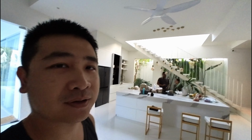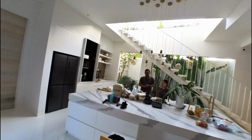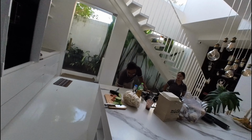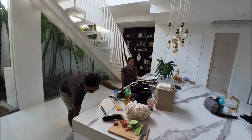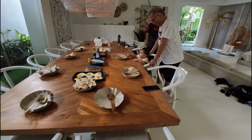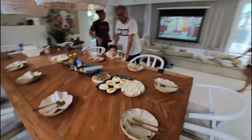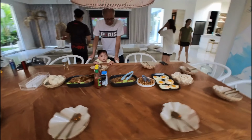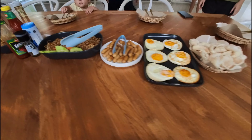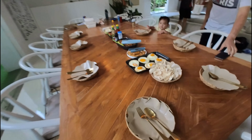Good morning. Okay, now we have our breakfast. So we pay for them to cook breakfast for us. Let me show you their breakfast. So we're gonna have a mee goreng. Good morning. Hello Dylan. We have our mee goreng, our hot dog and our egg. Tomorrow we have Western, okay?